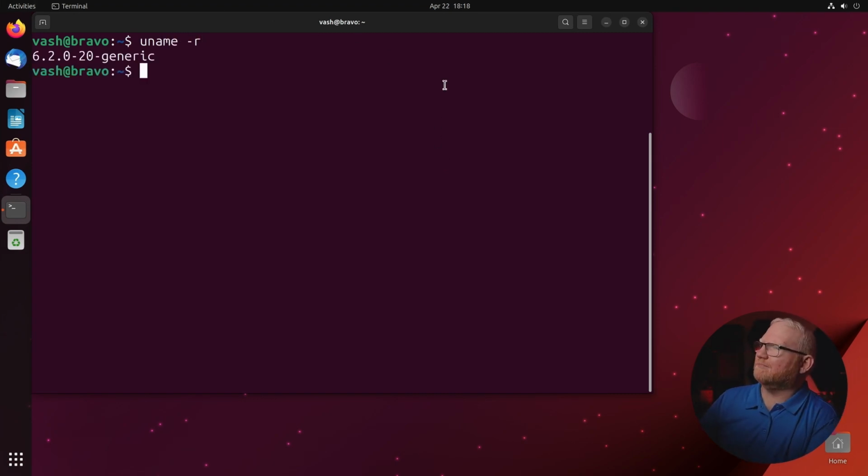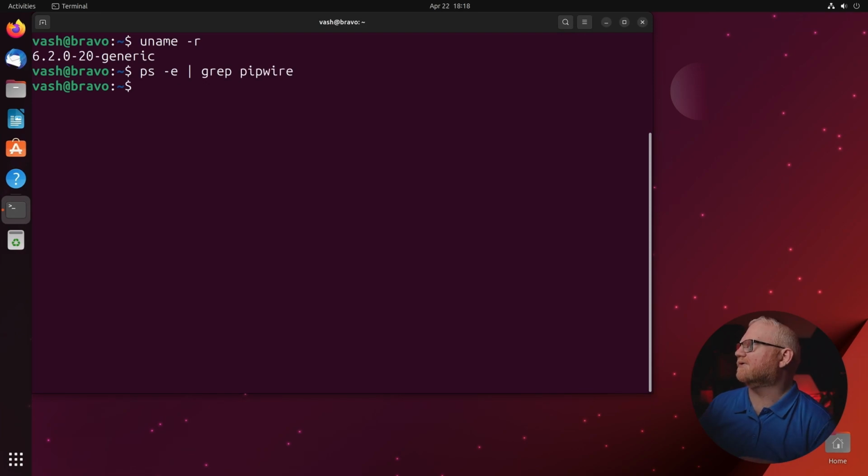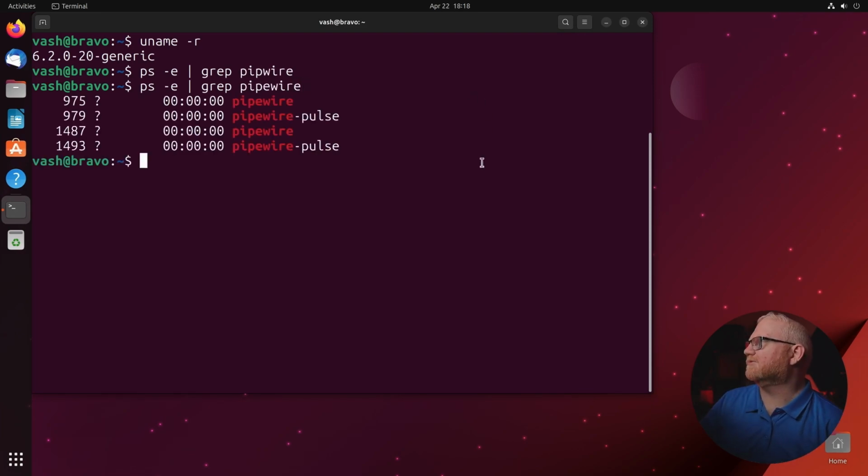Let's also check on Pipewire. So ps, I believe it was -e, and then Pipewire. If I could type, that would help. There we go. So we have Pipewire and Pipewire Pulse. So yes, we are running both of those, and it looks like the entire audio system is being handled by Pipewire.